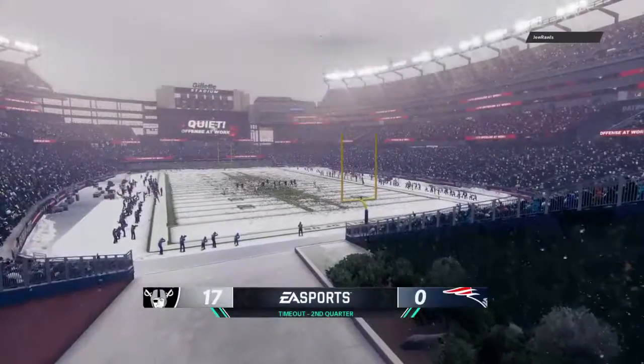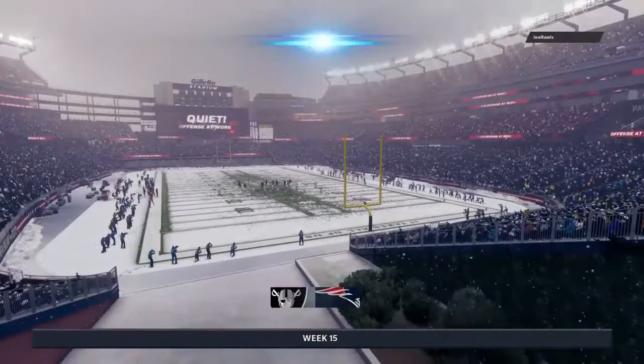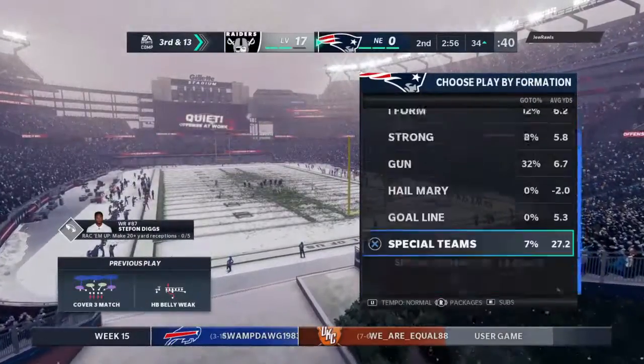The Raiders going to use one of their timeouts. They'll have 2 remaining as we step aside here in this 2nd quarter.